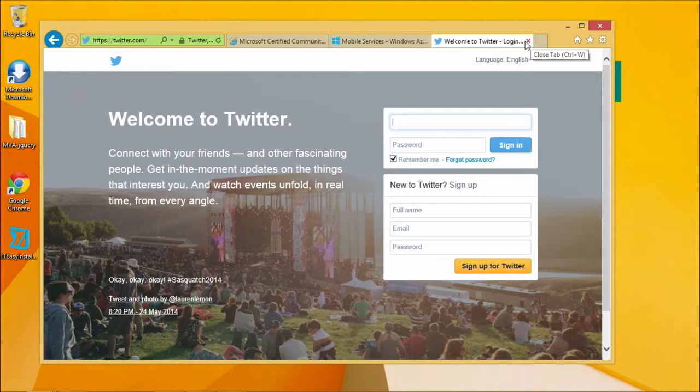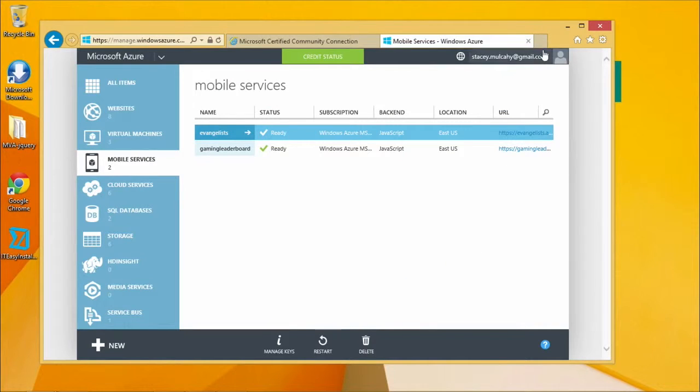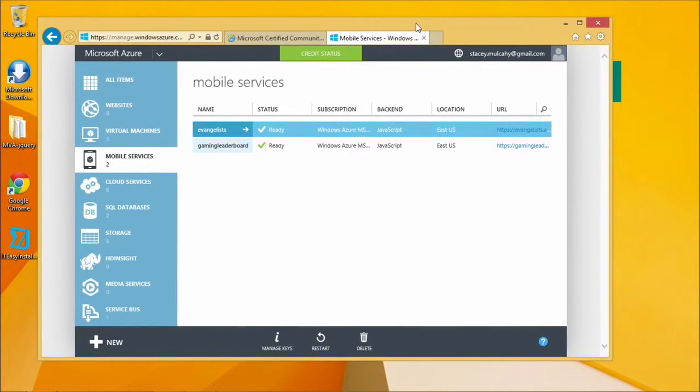Actually, and Twitter, I have a lot of interesting things there. My Twitter is going to require, sorry, this is a bad example. We're in the Azure portal right now.